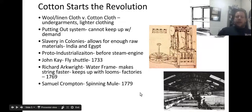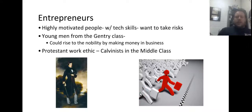The other part of the revolution, then, we see early on, starts with your entrepreneurs. Now, you have a large, highly educated population in Britain. So the universities, right? You have a lot of people whose goal is to get rich, right? And so your goal is to rise up. So you have a lot of highly motivated people with tech skills. You have that young man in the gentry class with a boatload of cash who is trying to make money. And they want to find ways to get themselves into that next level. And so these guys have a goal to get higher up in society, to make a name for themselves. And you can't do it through land anymore. So business is a way to go.